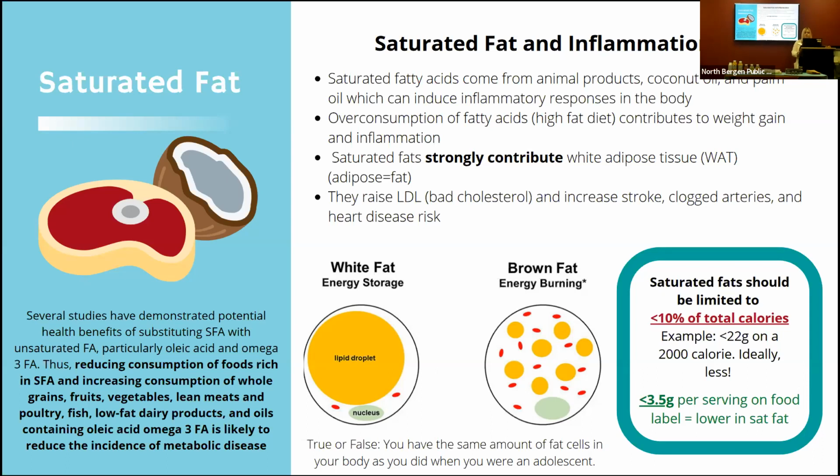So saturated fats, the general recommendation is to limit to 10% of total calories. So what does that look like? For somebody on a 2000 calorie diet, that would be less than 22 grams, but the American Heart Association recommends less than 13 grams. So assuming that a serving of an animal product like chicken breast might have like 2 grams, an egg might have 2 grams, something to think about throughout the day. If you're having something that might be heavy in saturated fat, maybe eat vegetarian for the rest of the day, kind of limit the amount of other saturated fats you're having.